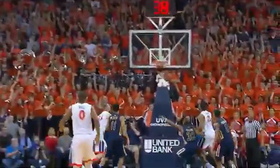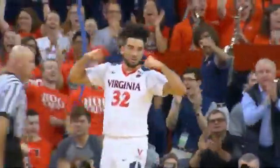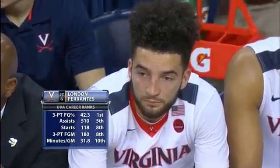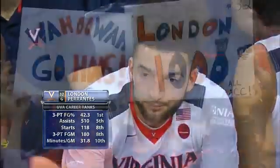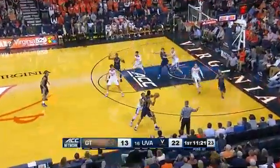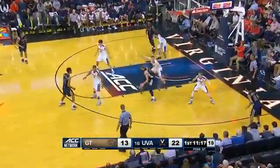Of London Perez, 2 for 3 from distance. Able to attack off the bounce. Shot that one from the U. Shot ready on the catch. And in transition, takes the harm. The kiss off the glass. And the flex to let us know. 11 points. Doing an excellent job getting the Wahoos off to a great start. And you see the numbers. Just a complete, consistent player now for 4 years. He's been the leader offensively and defensively of a team that's won over 100 games throughout his career.